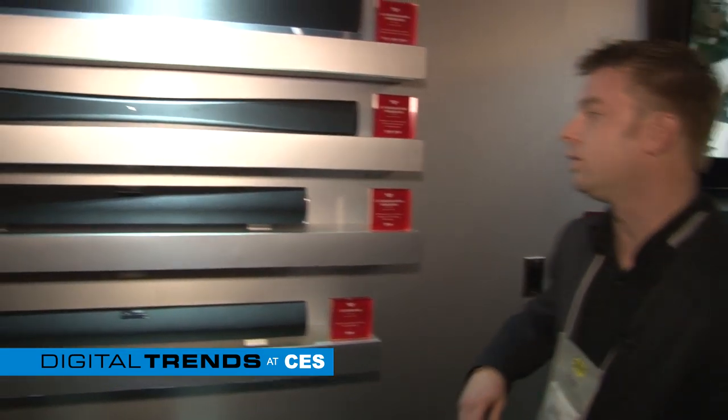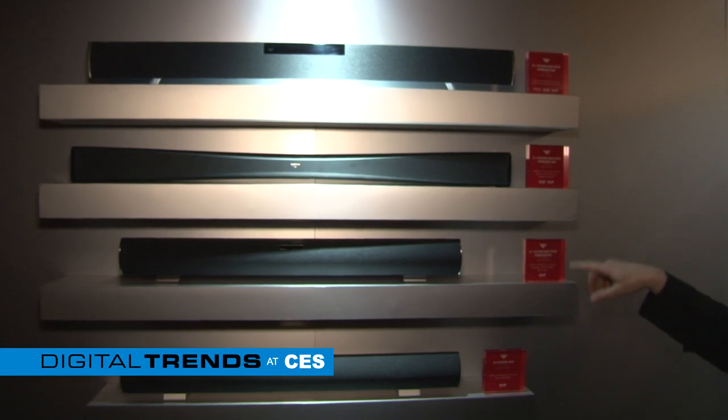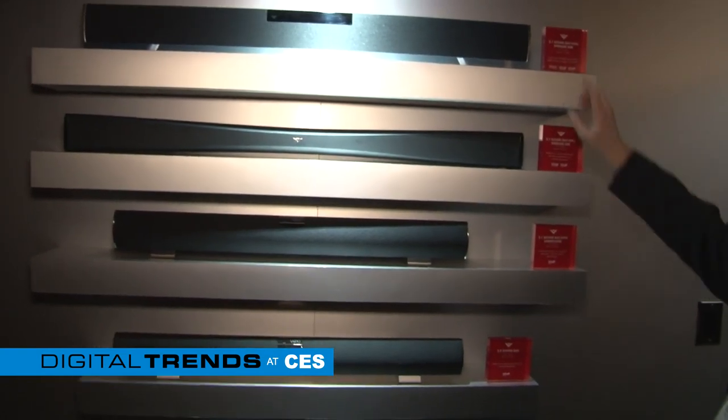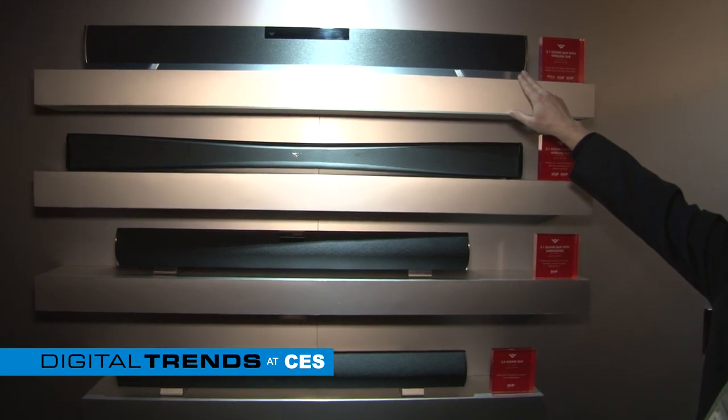We stopped by Vizio's booth to check out its TVs, of course, but then I got sucked into its soundbar demo. And I gotta tell you, I was really impressed. First, let's take a look at Vizio's older line of soundbars. You can see they've gone through some design changes over the years. We actually reviewed this 2.1 soundbar recently, and it did very well. It was a high-value soundbar. I enjoyed it. But we're looking at a pretty different product lineup from Vizio this year.